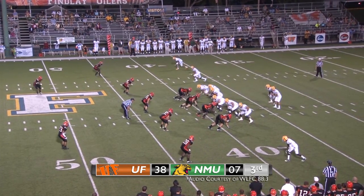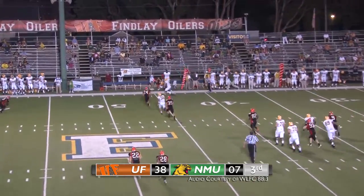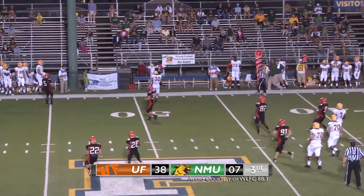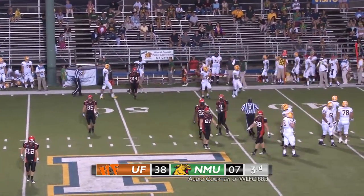All right, in the gun again, 2 to the top, 1 to the near side. Morley back, wants to throw. Out in the flat and complete, and that's King with the catch, and enough for a first down near their own 44-yard line.